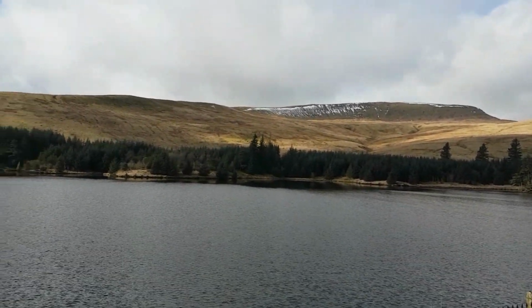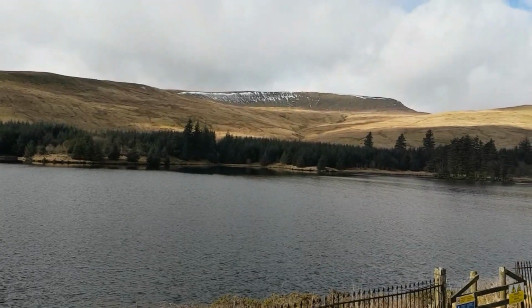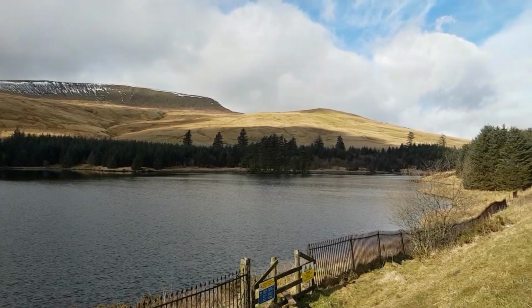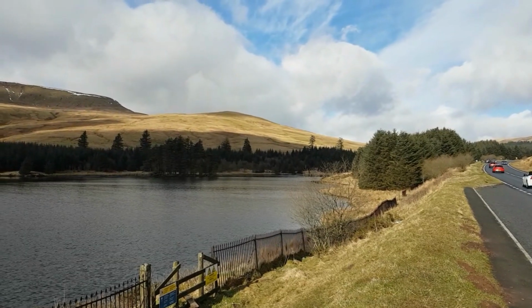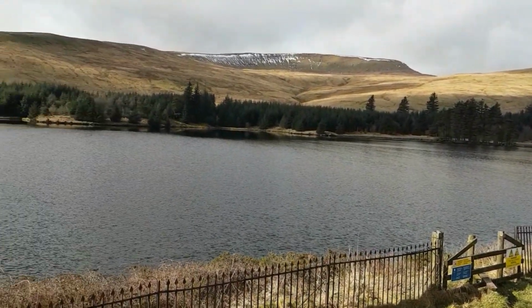So I'm just entering the Brecon Beacons now, and you can see one of the mountains in the background there, still capped with a bit of snow. As we go further up, it'll get a lot more mountainous, and we've got some bigger valleys coming up there. We're right on the road at the moment, so it's quite loud.